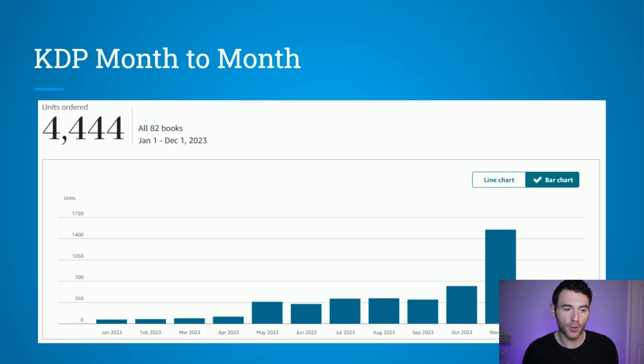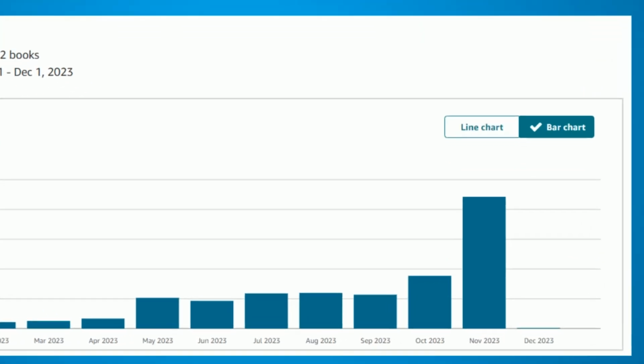And moving forward, that's what I'm going to be trying to do. I'm going to be trying to find those single books that can drive up the orders, drive up the income. Let's look at what that looks like compared to previous months. So looking here, you can see there was a big boost in October, but the boost to November was massive. Will that rise continue into December? I really, really hope so, but we won't know till we get there.